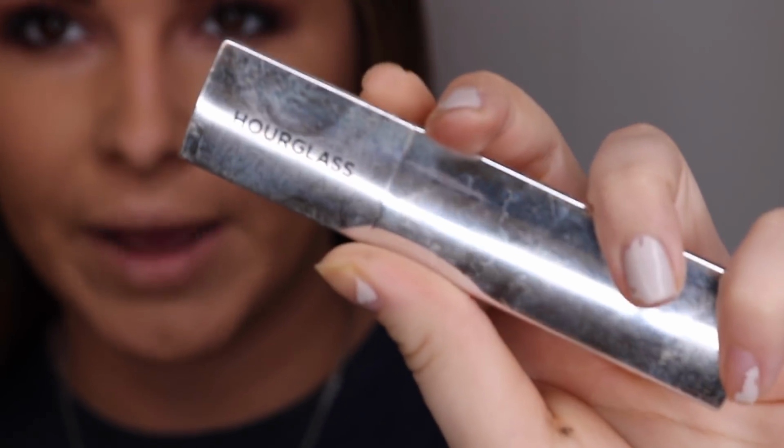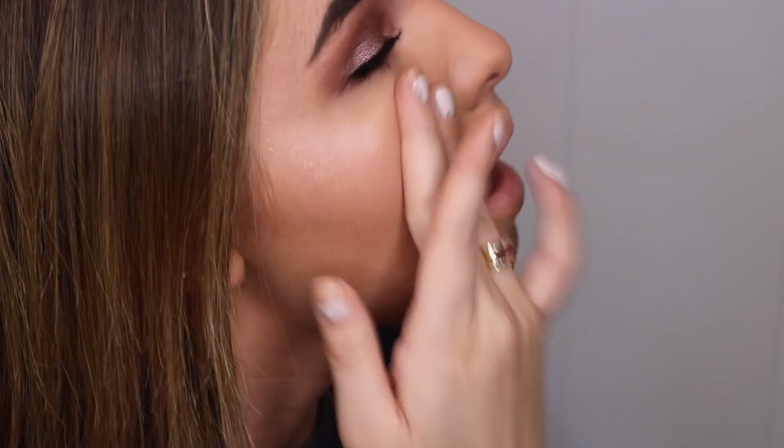Now moving on to the highlight. This is the highlight I'm gonna be using. It is the Hourglass Cream Highlighter. It is in, what's the color? Gold Flash. And I'm just doing that. I put it on one at a time because this stuff does dry really quickly. And my camera's gonna go in and out of focus because I keep moving and it doesn't know what to do.